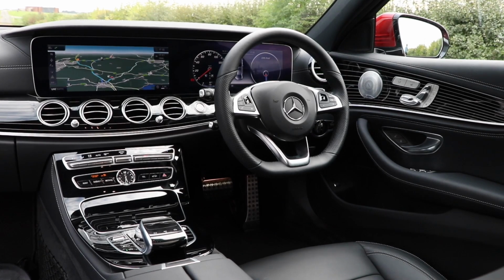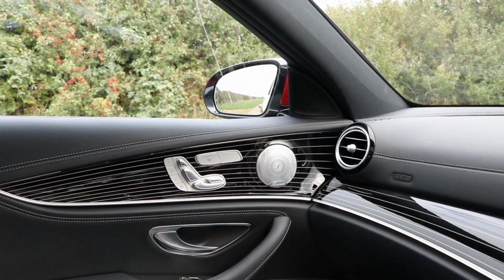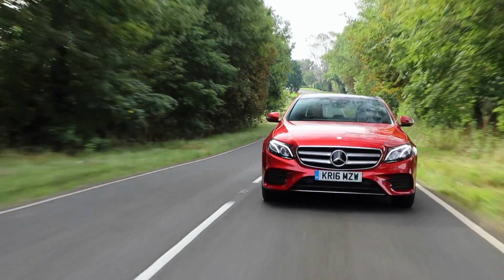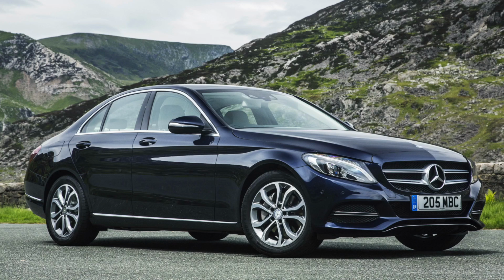I mean, look at this bizarre 80s pinstripe. I've never seen trim based on a yuppie banker with his legs open. And then on the outside, there's the fact that it's difficult to tell the difference between this and the smaller, cheaper C-Class. Should that sort of thing bother you, you big snob?